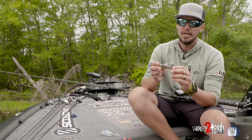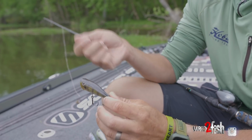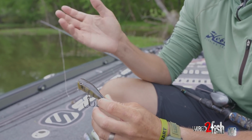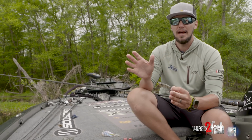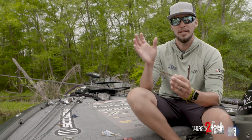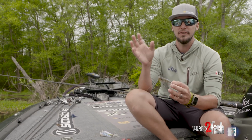And so the reason being is it's not just for popping, just for blooping. You can walk it fast, you can walk it, it spits, it does everything that you want it to do. And a walk bait in a spook style, they're chasing that for one particular reason only, that it's a bait fish, they're eating it to feed.